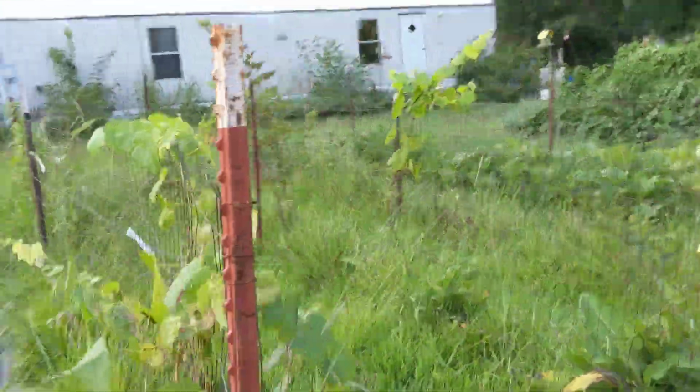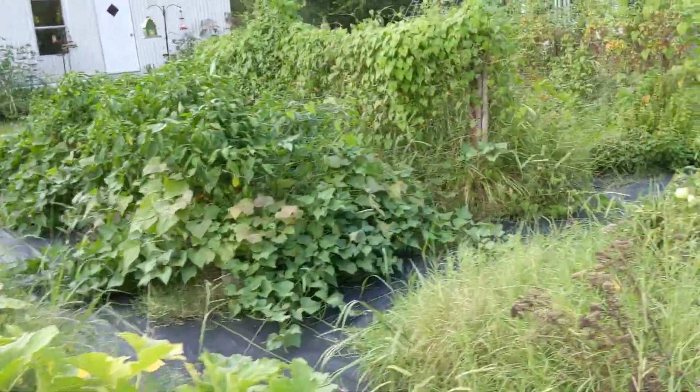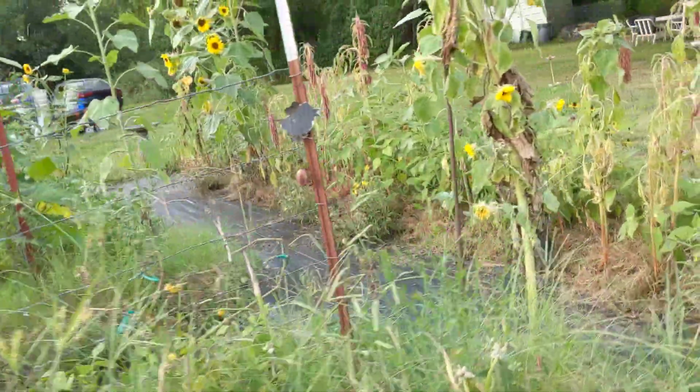We got grapes and blackberries. I need to come and cut some of the blackberries back so they'll branch off, but I just haven't been doing very much out here. It's been so hot, and the weeds, it's too much. It's always too much with the weeds.